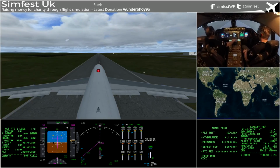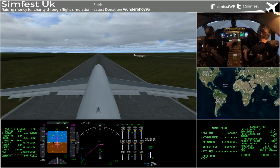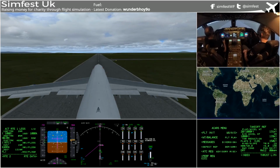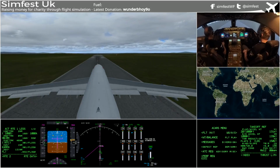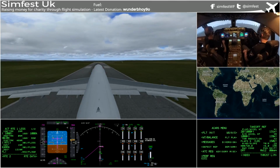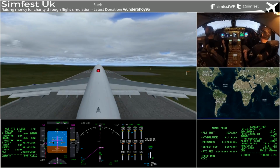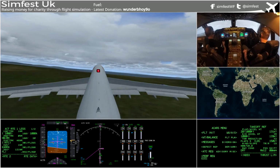Knots. Check. V1. Cozy, isn't it? Yeah. Rotate. Every last inch. Positive rate both sides. Gear up.